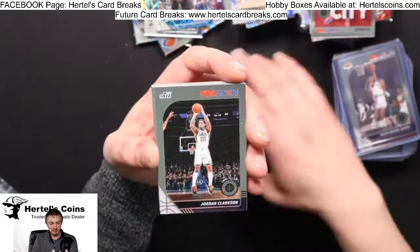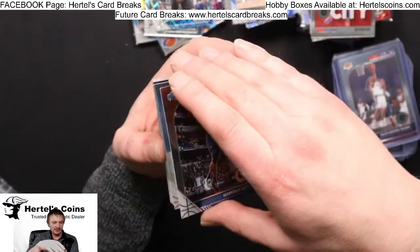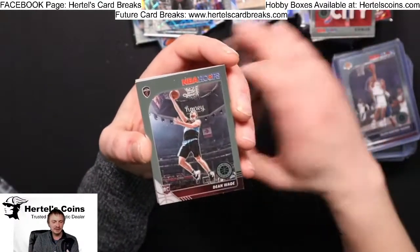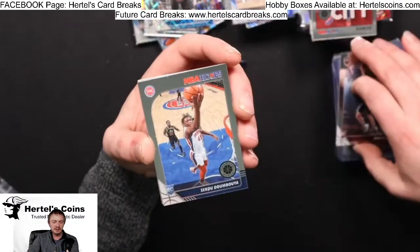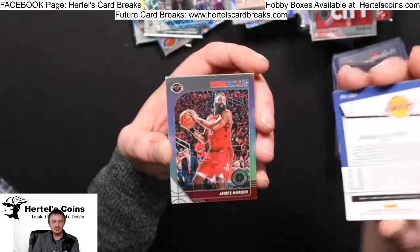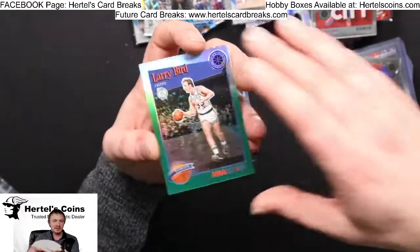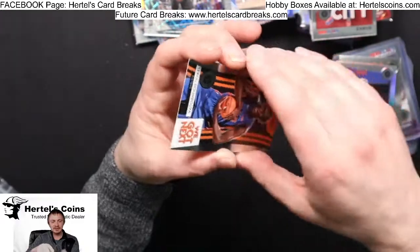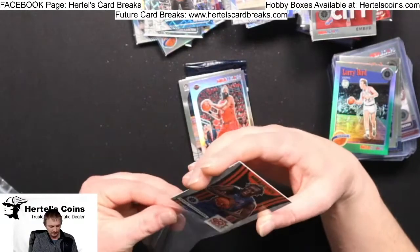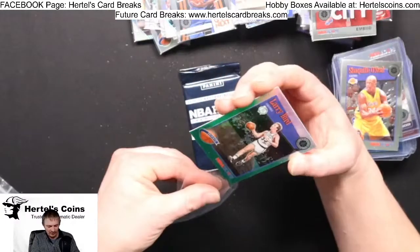Domantas Sabonis, Jordan Clarkson, Jaren Jackson Jr., Markelle Fultz, Trevor Ariza, Tyler Johnson, Dean Wade rookie from the Cavaliers, Sekou from the Pistons, Shaquille O'Neal tribute, a silver James Harden, Larry Bird tribute, and a Sekou Pistons. Alright, let's get these sleeved up, then we're going to go for the bonus pack, last pack of the night.